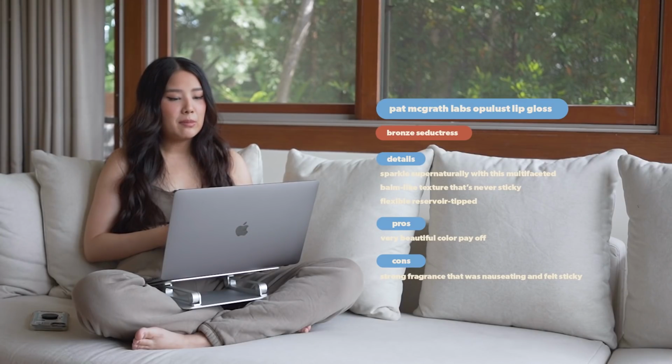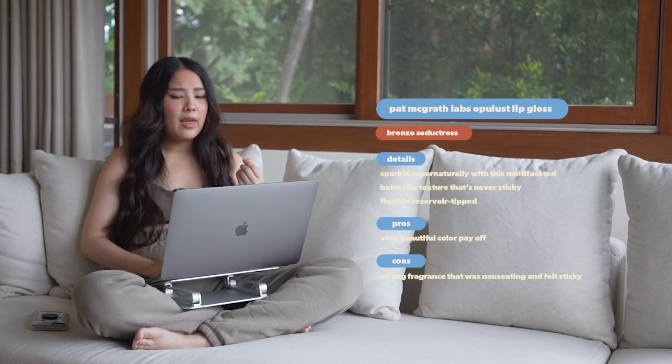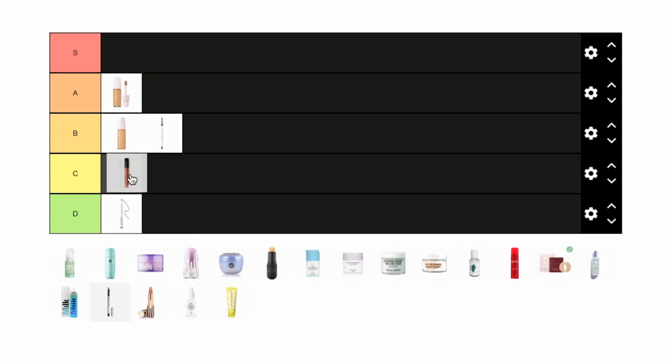This is supposed to be a lip gloss that gives a holographic effect, so it has a lot of glitter in it. It has a very cushiony feel, and it's manufactured to sparkle. I got like this reddish tone. I would give this a C.